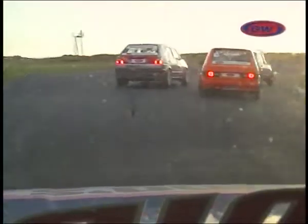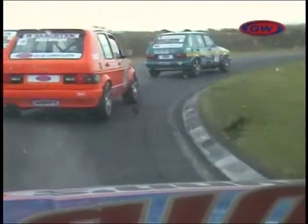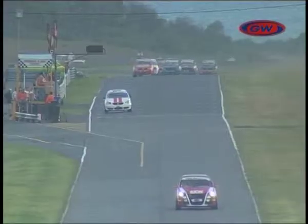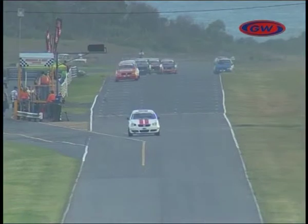Gerard Henning goes to the outside. Quinton Needham up the inside. He runs Gerard wide. Jean Gerber takes the slingshot. Can he get into the tow now and make a meal of it right down in Potter's Pass?